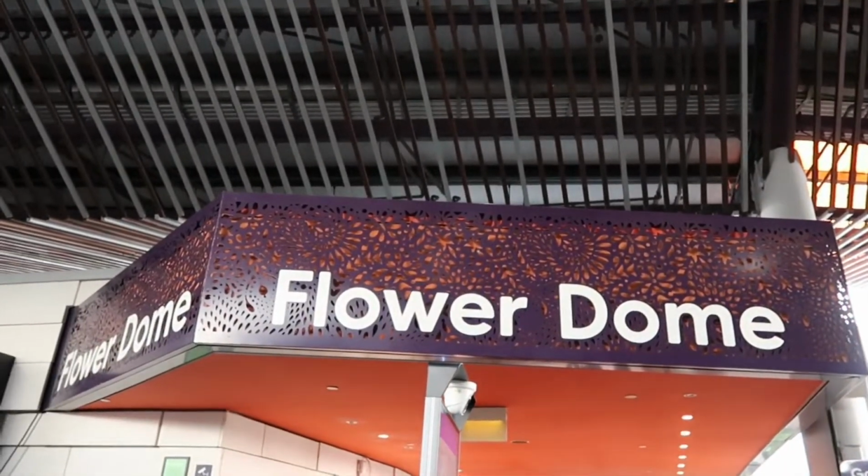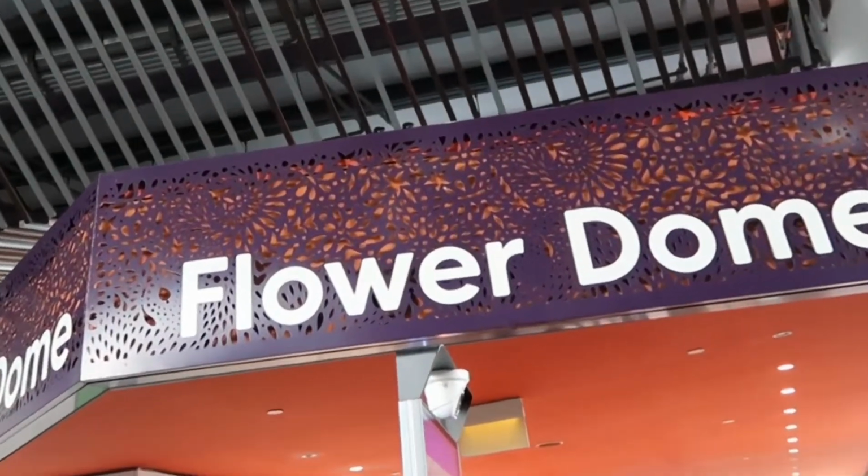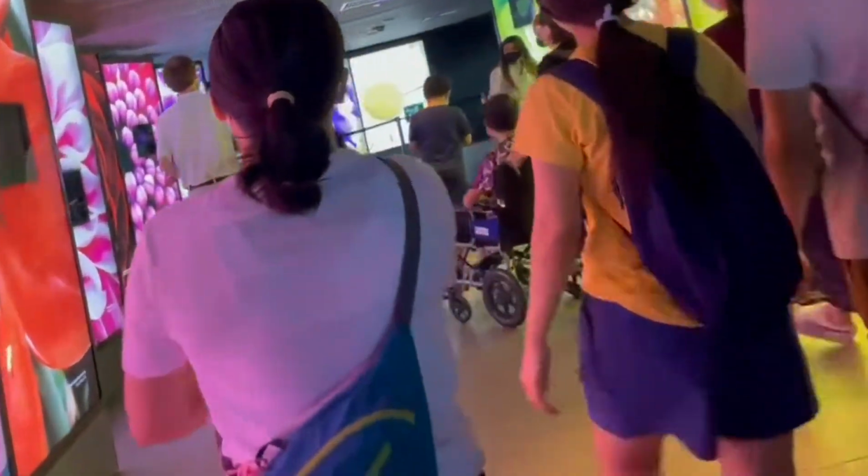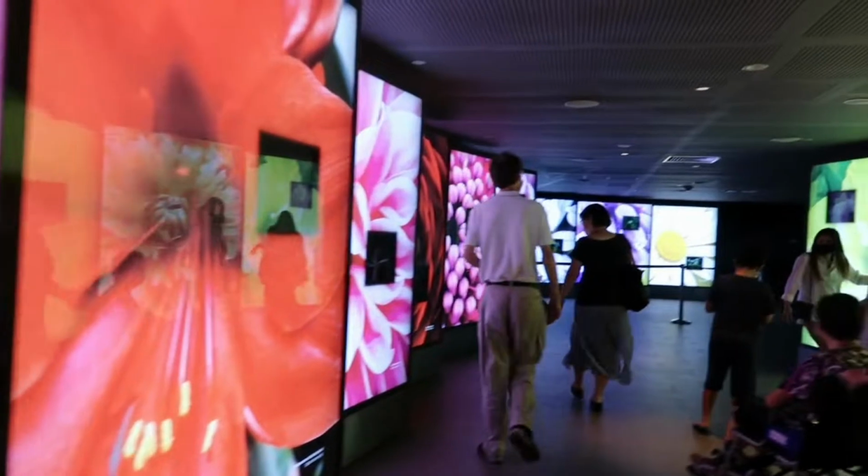I'm almost to enter. I'm still queuing. So hello guys, let's go. These are the entrance where we can go in the Flower Dome. So let's go and enjoy.